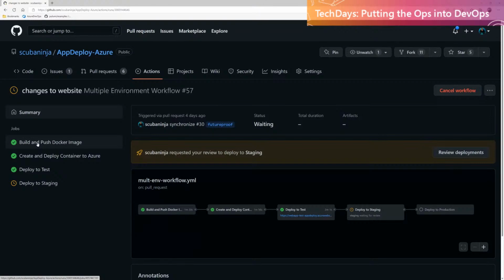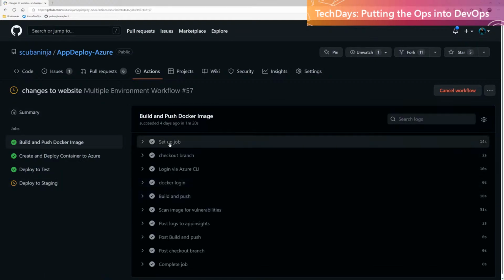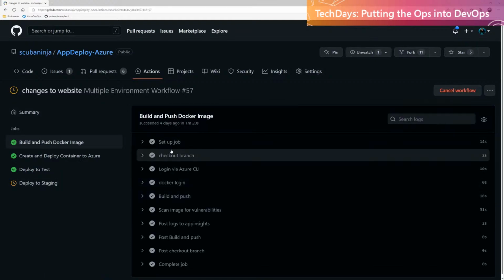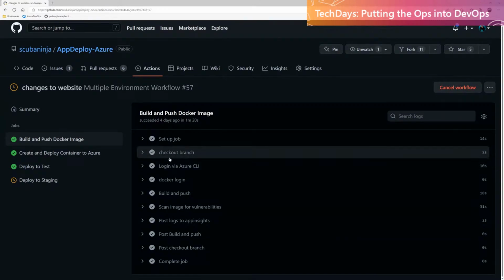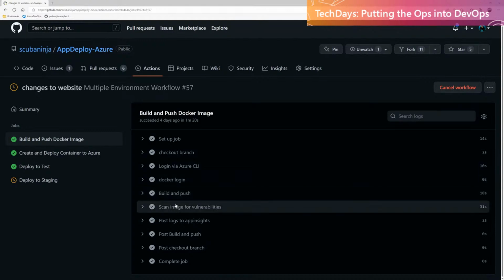So this is great because I can use this demo to show I'm deploying to different environments: dev, test, a staging environment, and a production environment. So I'm using multiple facets. I use jobs to carve out each segment or bubble of what I'm trying to do. If I click on build and push Docker image, I'm doing all these things in what we would have called a stage in Azure DevOps. I am logging into Azure, logging into my Azure container registry, pushing my container there, and then doing some scanning and getting that feedback.